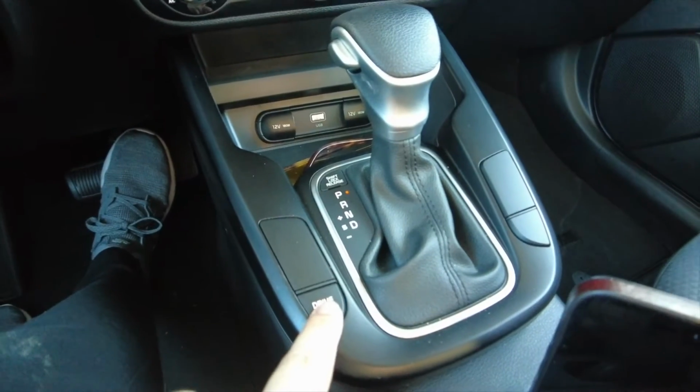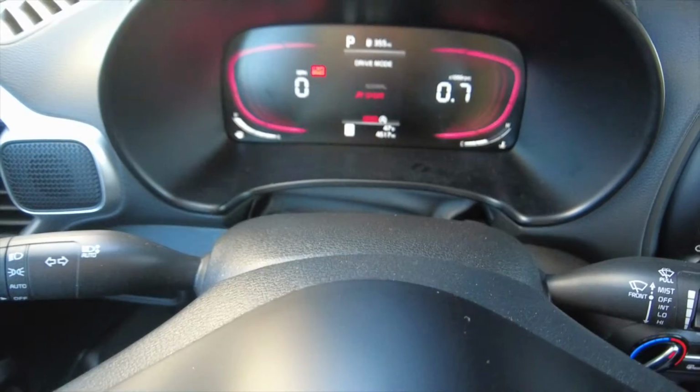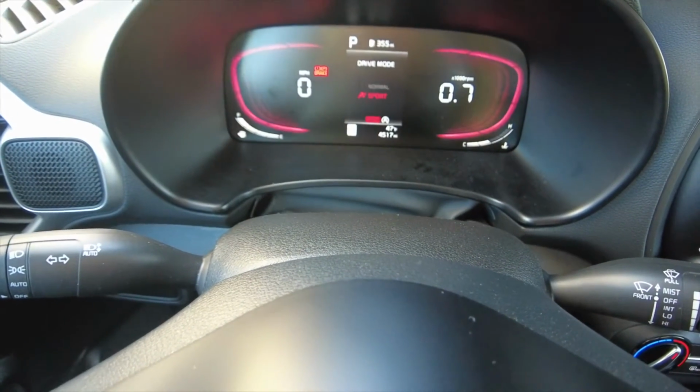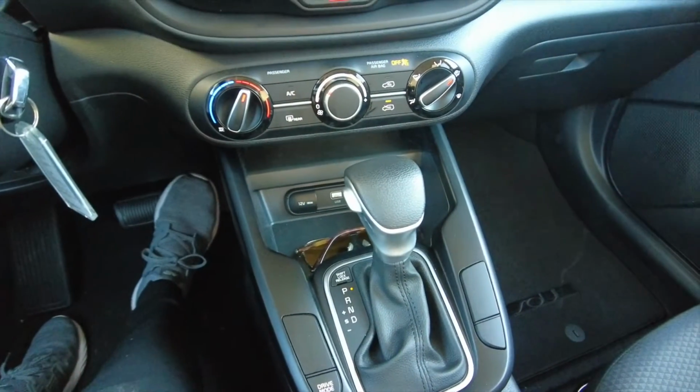You do have drive mode here, which then, of course, will change things in the center. All that you have options here for are sport and normal, nothing else. No off-road, no mud, no snow, nothing like that. But again, you're in a front-wheel drive car, so you should be fine.